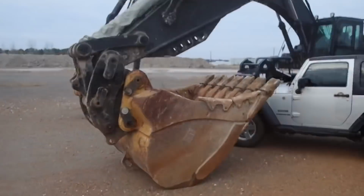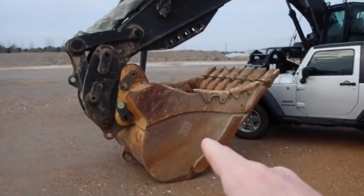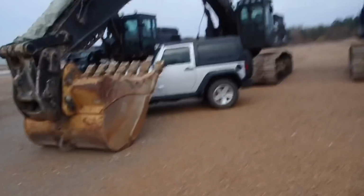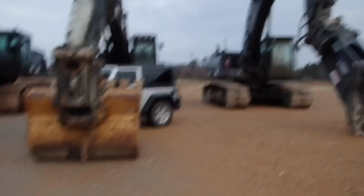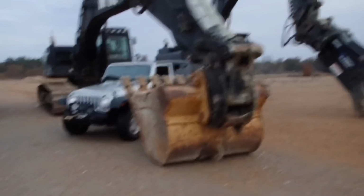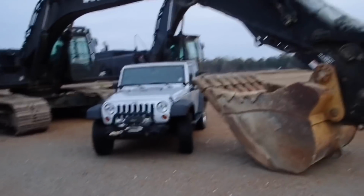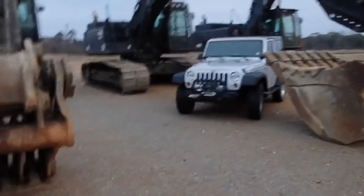Anyhow, I just thought this would be pretty cool for a size comparison. That's the bucket on that 345, and that's my Jeep right there. I mean, you can fit two or three up under the boom of the crazy things. That bucket with it sitting curled like that looks about as tall as my Jeep. These things are, in person, a lot bigger than what they look on film.